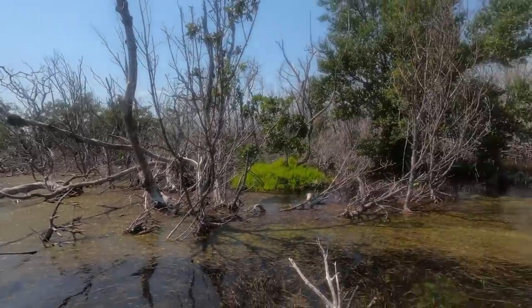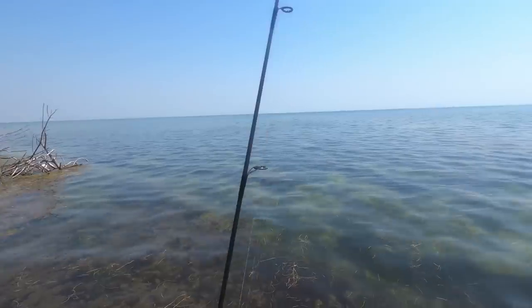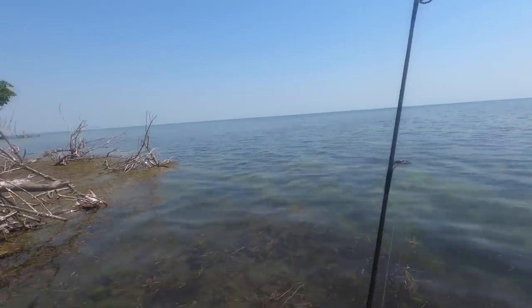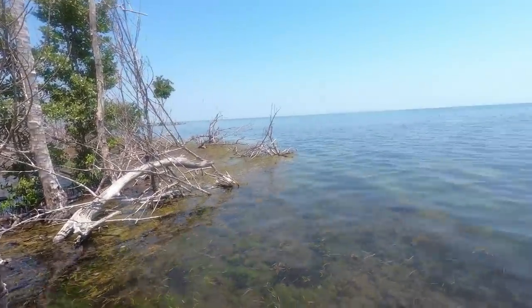All right, we made it out here. We're at East Bahia Key. So I'm just checking out the situation. This is actually kind of different today because it's high tide. I've actually never been out in the back here where I hit a high tide. So that's gonna make the flat stuff a little bit tougher.